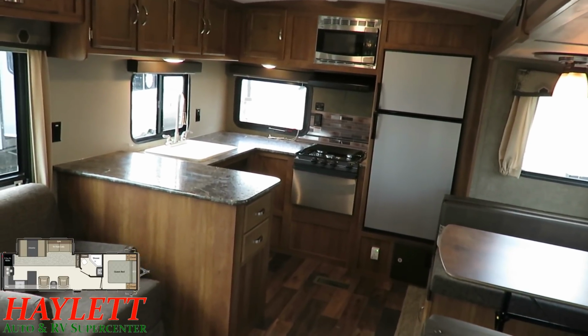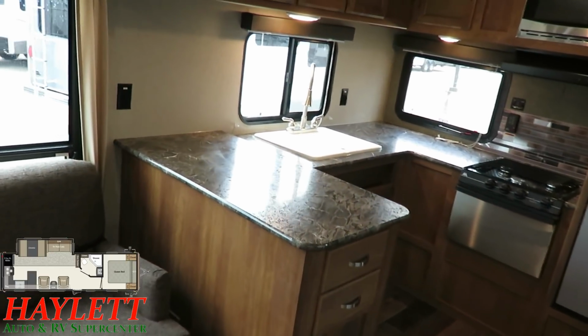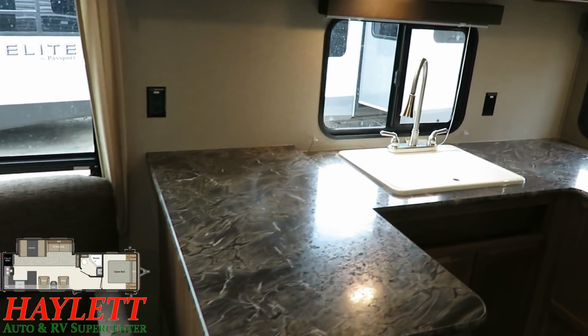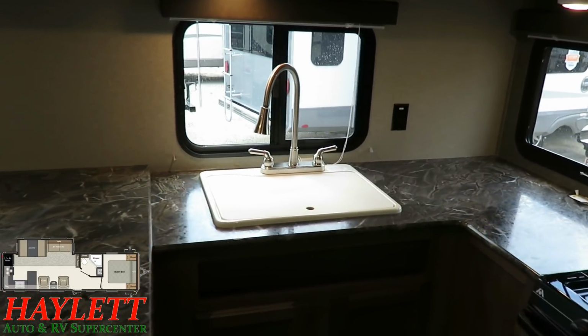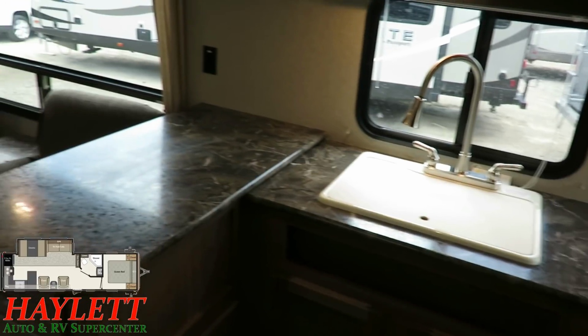It looks kind of like a lot of electric only fridges, but it is gas and electric. And we've got just a football field's worth of prep space here. Got that high-rise sink with the sprayer head and the sink cover. Again, everything in here is basically factory fresh, ladies and gentlemen.